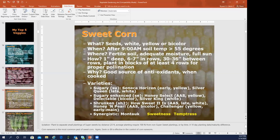Sweet corn is one of the most common one-season crops that vegetable producers grow around here. You can get spot sweet corn, yellow sweet corn, the bicolored sweet corn.